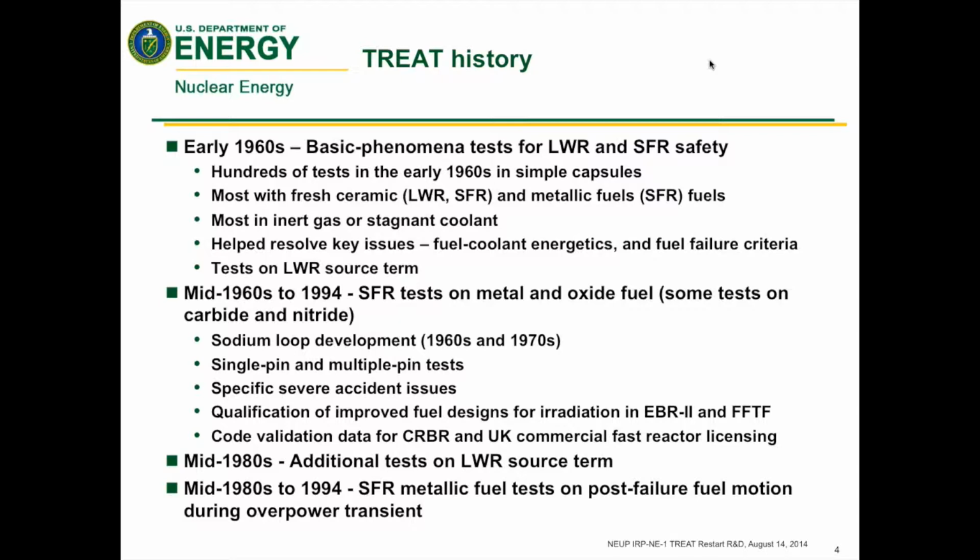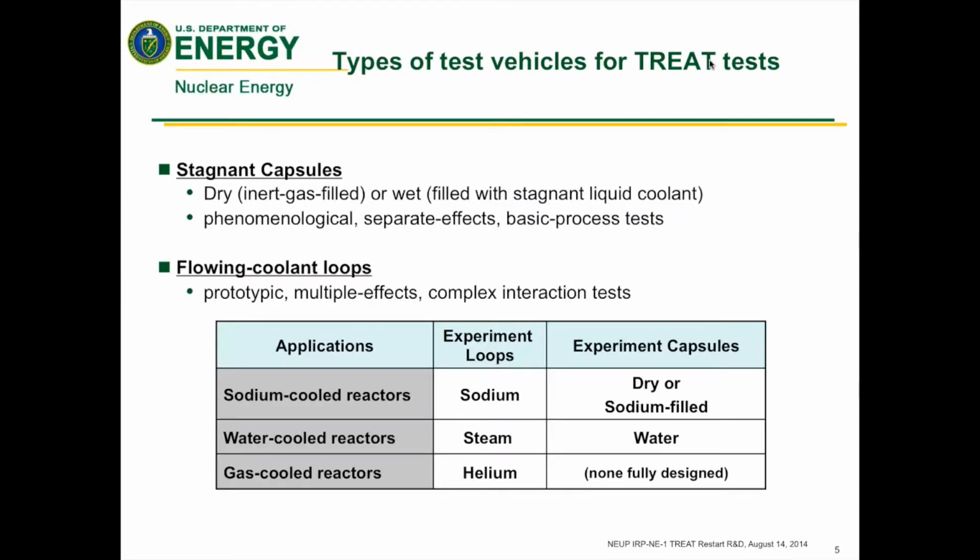A little about the test vehicles that were used in the experiments. There are two types, the stagnant capsules and the flowing coolant loops. The stagnant capsules could be either dry and filled with inert gas or wet, filled with the coolant of interest. And they were primarily used for phenomenological, separate effects, and basic process tests. The flowing coolant loops were more sophisticated, and they were used for prototypic, multiple effects, and complex interaction tests. On the bottom you can see what type of vehicle was used for what kind of test.